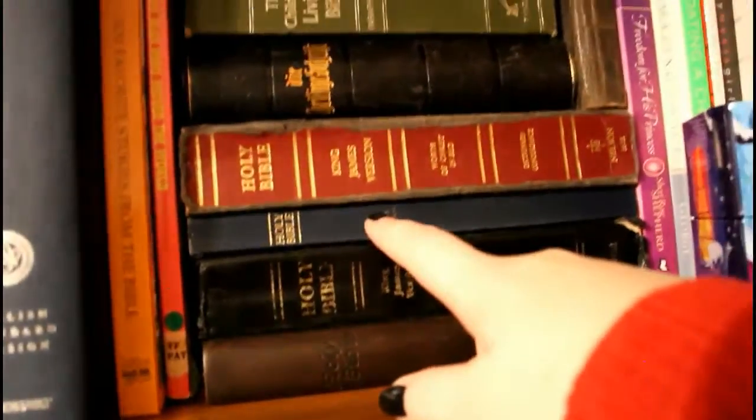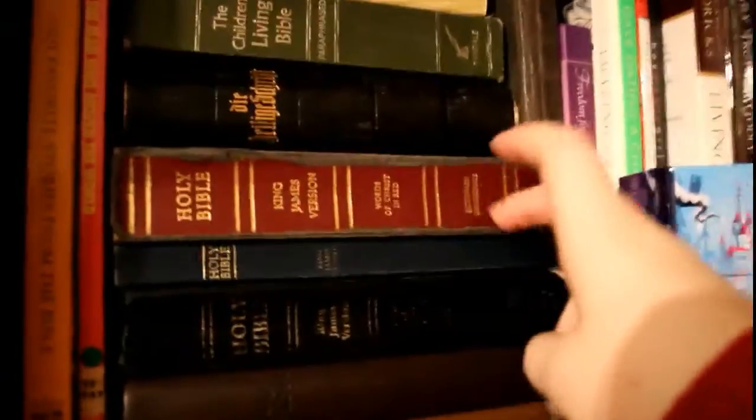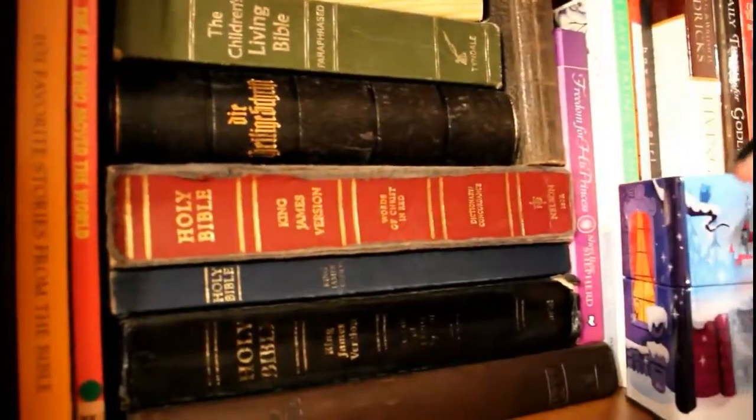I went to a Christian private school my entire life, so the Bible was definitely key in a lot of the subjects that we learned. And then we have another King James Version Bible, and then there's a King James Version Bible at the bottom as well. So I have a bunch of different Bibles there.